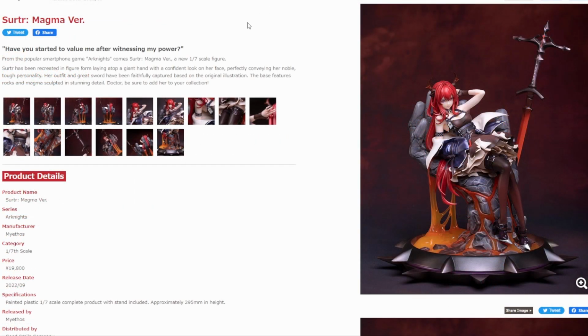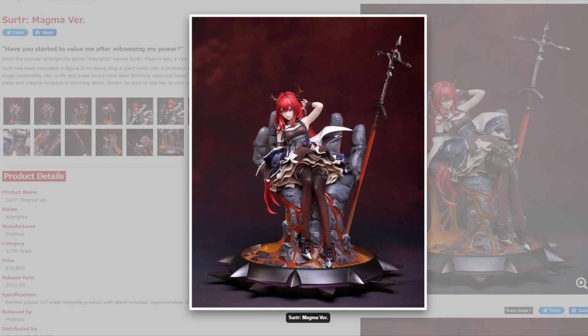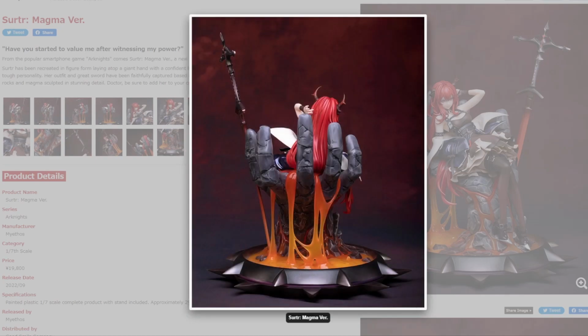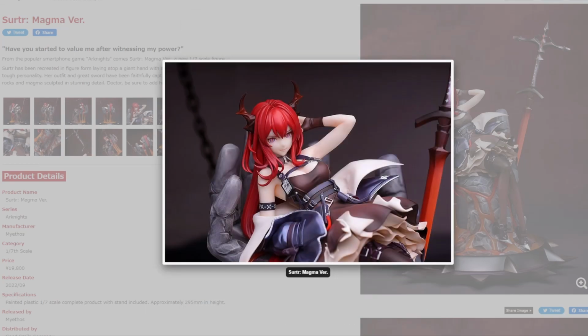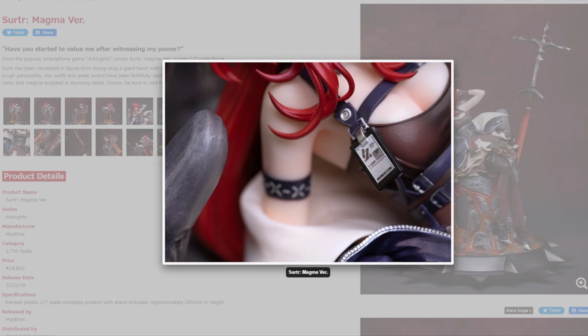Oh man, I don't even know what to say about this one. It's figures like this that makes me wish I was playing games like Arknights, because I don't know what Arknights is at all, and yet this is one of the coolest figures I have seen in a while. Methos or Methios, or however you say this company's name, is killing it with some of these figures. This is just so interesting looking.